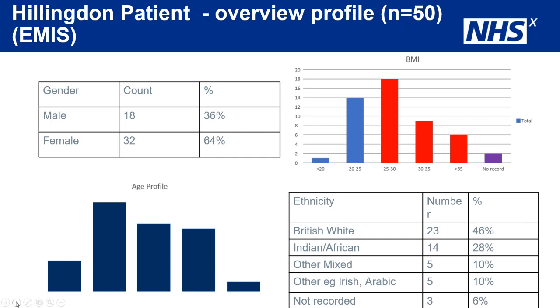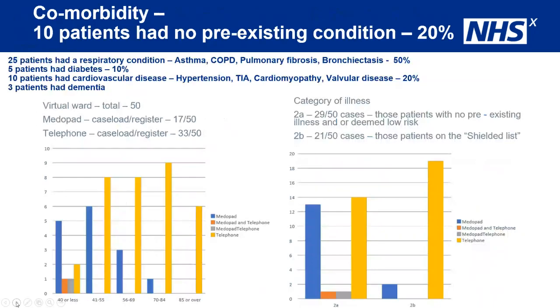In other words, if you wanted to go onto an app, you could. Next slide, please. If you couldn't, then you could still use a telephone. And again, we broke this down. You can see this is the analysis I'll show you from Hillingdon as well as Central CCG, and it gives us a good idea of which population would use the app quite happily.